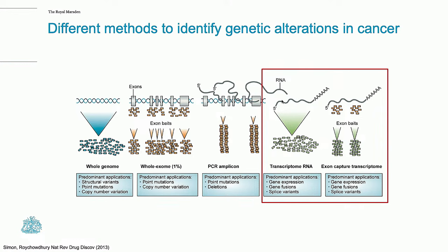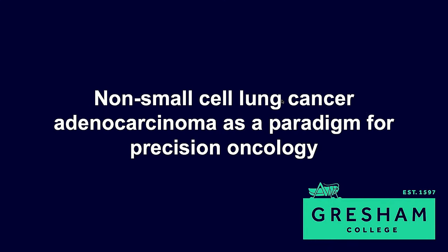So I want to spend some time talking about a disease which I look after and treat called lung cancer, and specifically a type of disease that I look after and treat called non-small cell lung cancer. Called non-small cell lung cancer because the cells aren't small. And a particular type of non-small cell lung cancer called adenocarcinoma, which is really a paradigm for precision oncology or personalised cancer treatments.